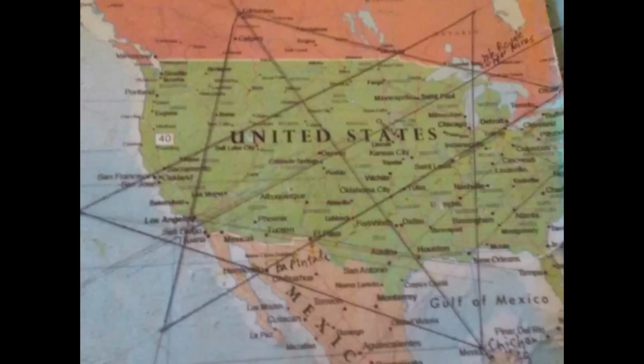I found these alignments not long after I found the North American star tetrahedron in 2016, when I noticed major cities lining up in lines, and all of my research is based on this original finding. I believe this is the terminus or key of the Earth's grid system. I have found so much information by literally connecting dots on maps.